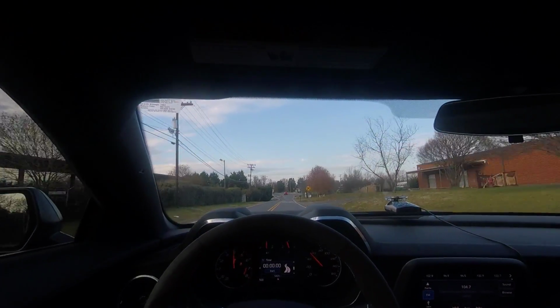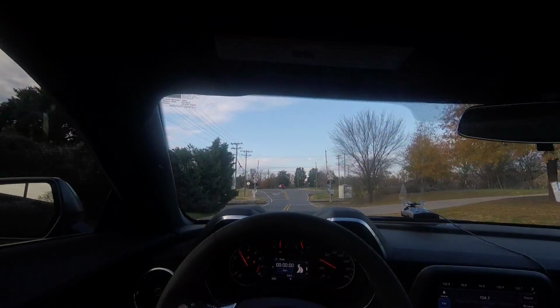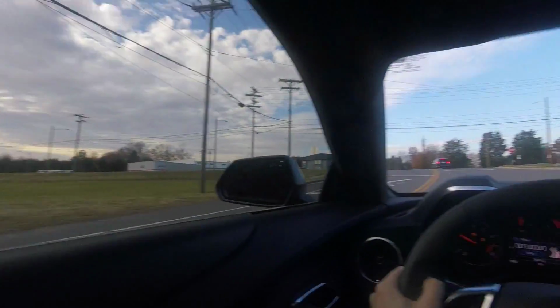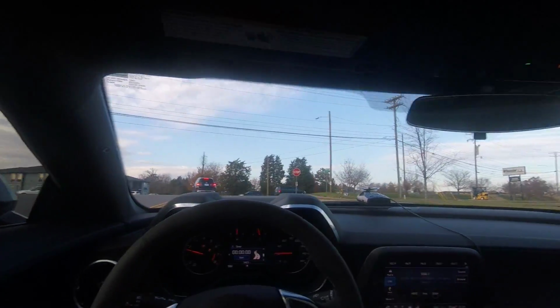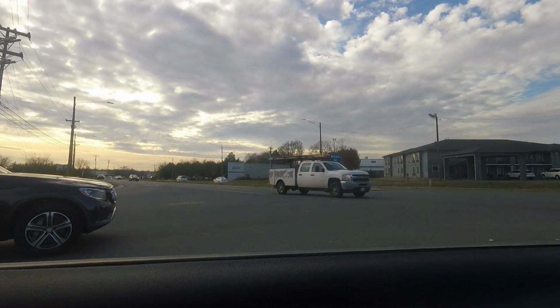That gives you a pretty good idea. Two launches back to back like that give you a pretty good idea of the 0 to 60 capability of the car. Definitely hit 60 in second gear, no problem. That no lift shift feature from GM is awesome.